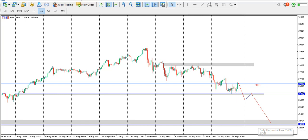Scenario number 2: if the market decides to continue with the uptrend, considering this is a form of a double bottom, we are going to take short buys up to 28,200. Short buys to 28,200, and then we are going to watch how the market is going to play out. That is in such form, and then we retest this zone.